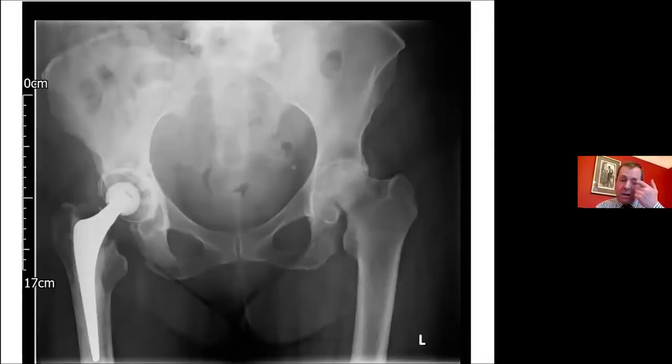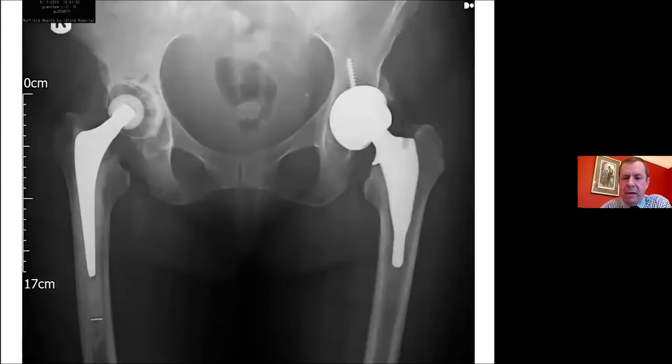Final one was, which I take most of the blame for myself. This was a lady with an above knee amputation on the right side, destroyed left hip with deficient acetabulum anteriorly. It's very rare for me to use screws, but there is one there. That means I was a little bit lacking in confidence. I asked her to remain touch weight bearing for 6 weeks to allow that cup to osseointegrate.